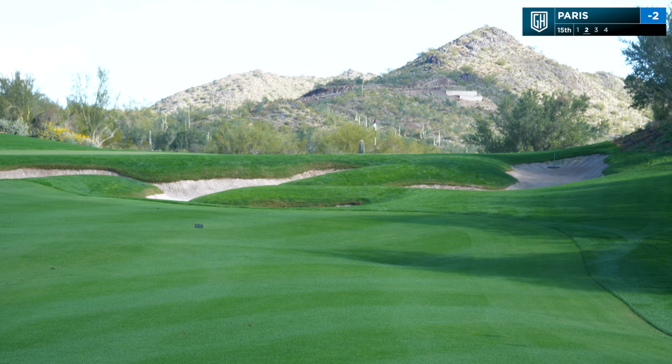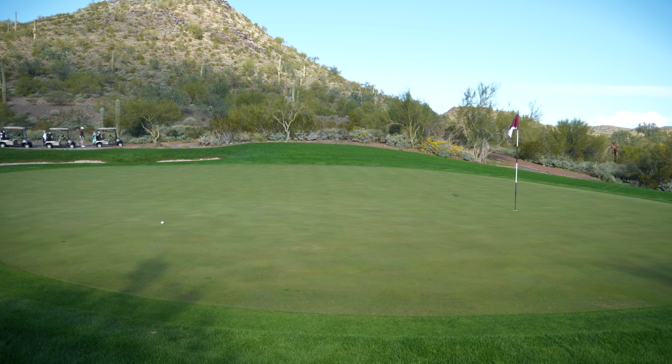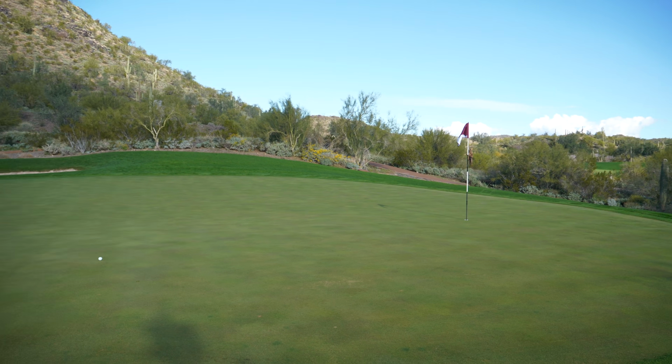Oh, Paris hit this one good, just a little right. Oh, right of the pin, almost went in. Paris hit a good one in here. I thought it was all over it, but she's got about 20 feet.